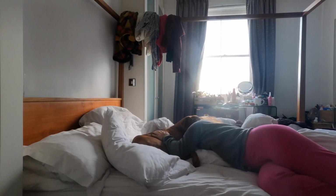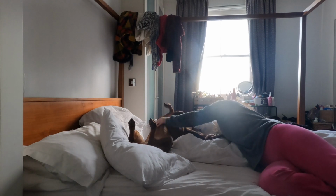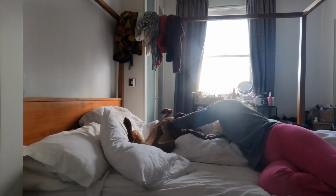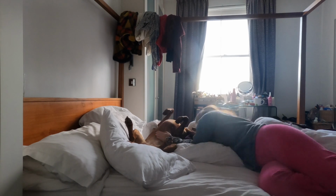Then I go back into the bedroom because, there we go, yep, the dog is always back in the bed. She loves going back to bed. And so I give her lots and lots of cuddles and tummy rubs and basically just shower her in attention.